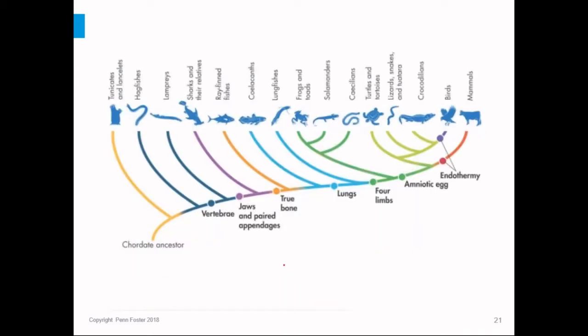Okay, so kind of parallel is the development of mammals. Mammals developed from a different group of reptiles than birds did. So you'll see the reptiles branched off this way and led to our modern turtles and tortoises, snakes, lizards, crocodiles, and birds. And then a separate branch led from reptiles to mammals.